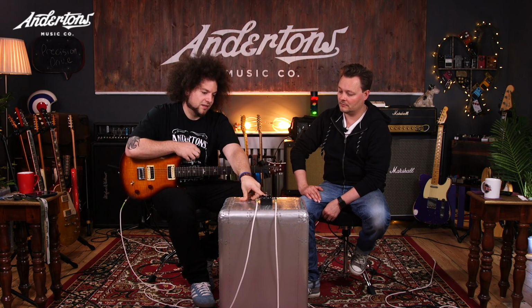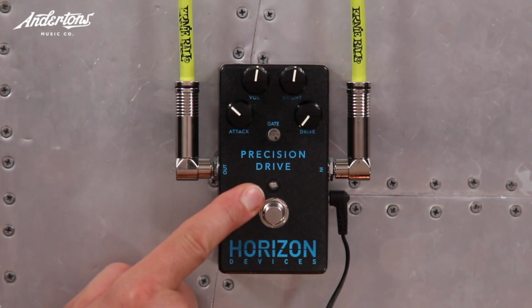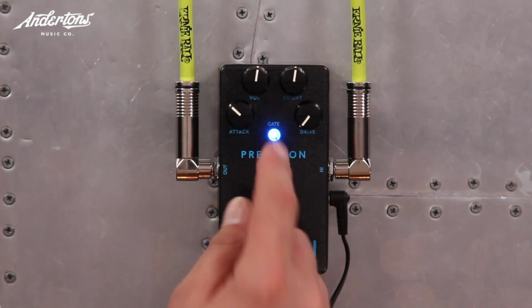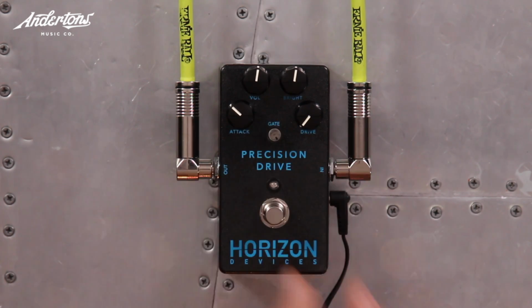It has a built-in gate, which you can see is this dial in the middle. You've got two lights on the top there. You've got the light for when it's on, and the light for the gate when that kicks in. That's basically how you know that the gate is on and off. It'll go off when I play, and it comes back on when the gate's active. And that's on a dial, so you can dial in as much or as little of that as you want.